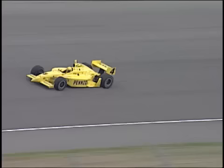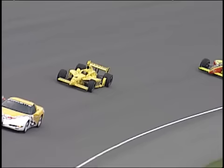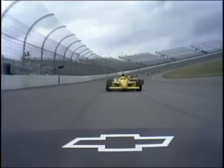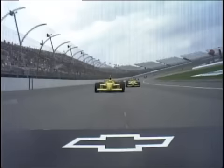172 laps have been completed, just 28 more circuits of this 2-mile track to go to decide who wins this thing. Here's the fastest laps of the day, and clearly, Schechter and the Infiniti engines have been very strong, with Schechter the first and the fifth fastest. His teammate Buddy Rice second, third, and fourth on that list.